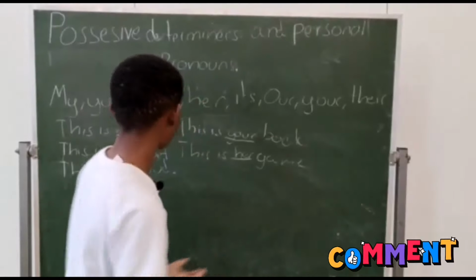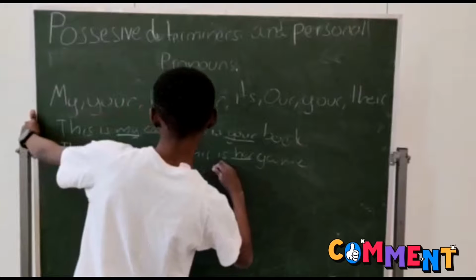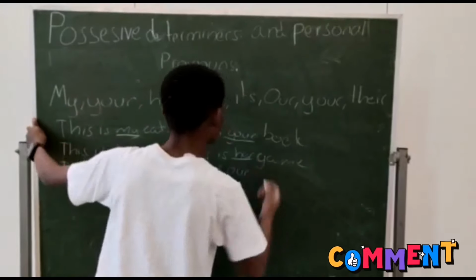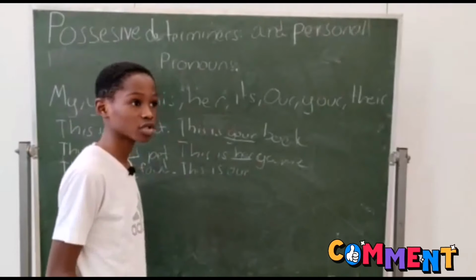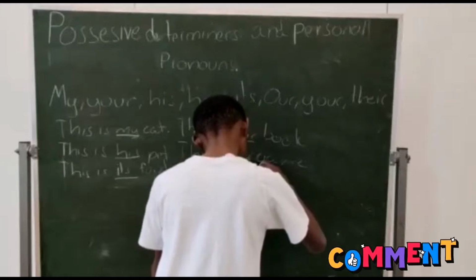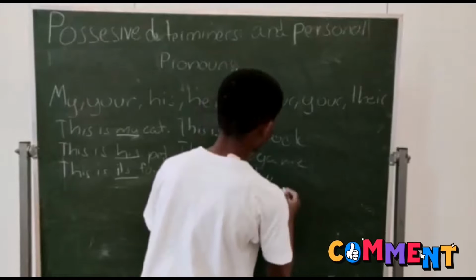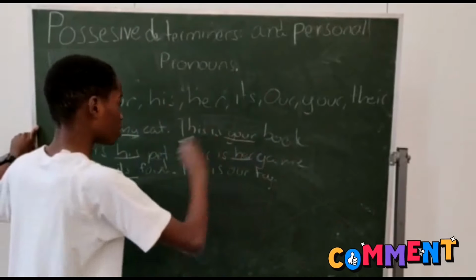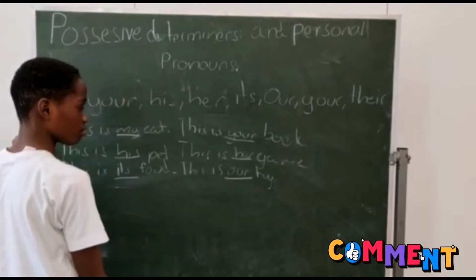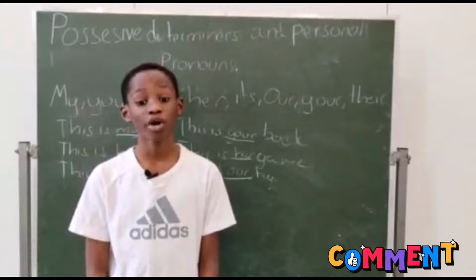So, this is our toy, this is our pet, this is our school, this is our toy. And where's the possessive determiner? Here, our. So the next sentence is, this is your pet.